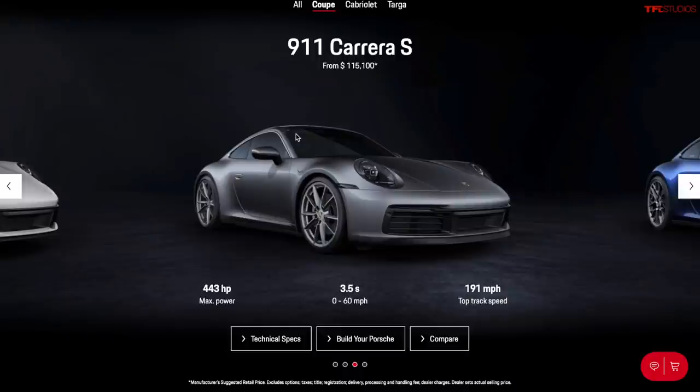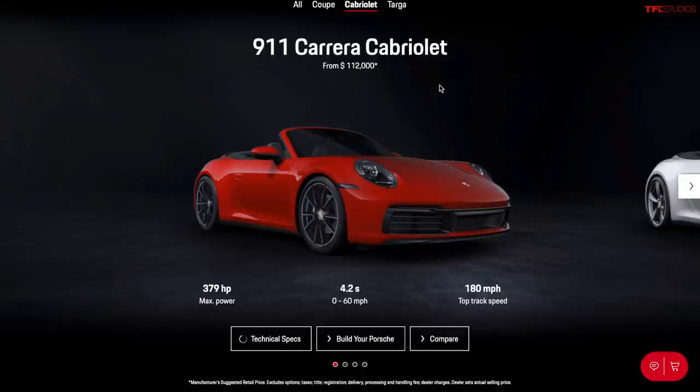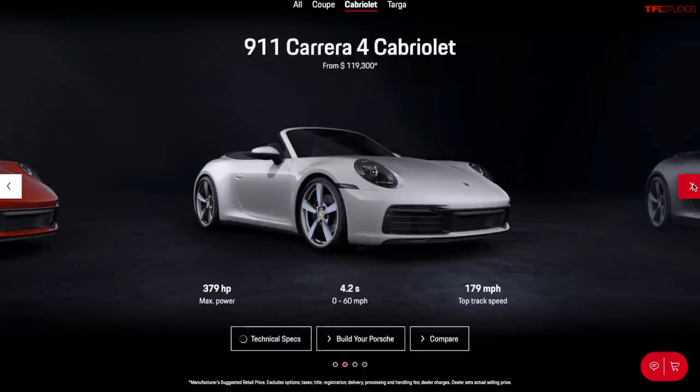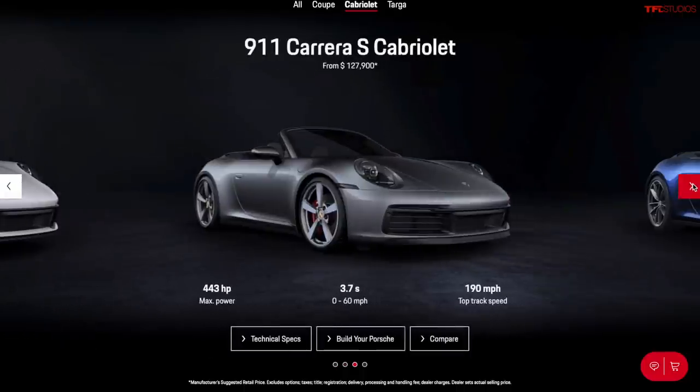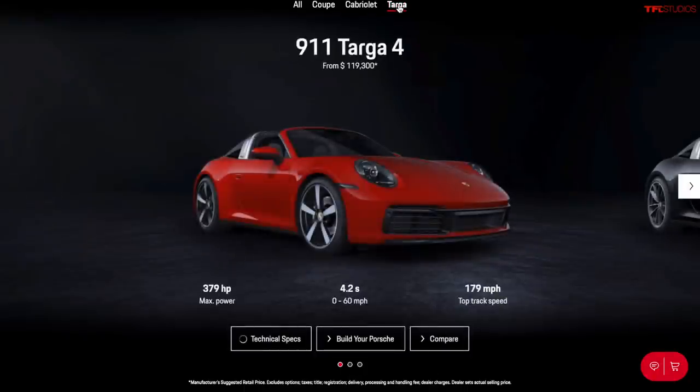And then you get to the S version. So the S is kind of the sharper, faster, a little bit more performance-oriented version. So the 911 Carrera S. And then, of course, you've got the 911 Carrera 4S. So all of these are coupes. But you can get every model I just said in a cabriolet version, too, a convertible. So there's the C2, the C4, the C2S, and the C4S.